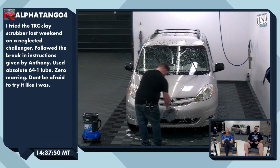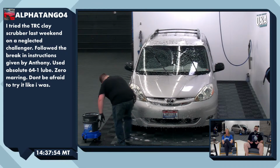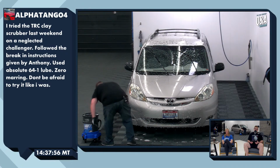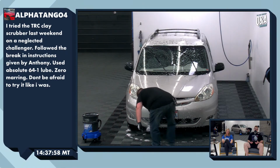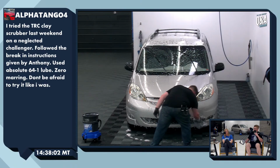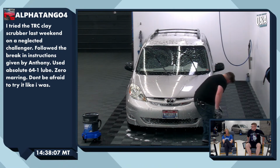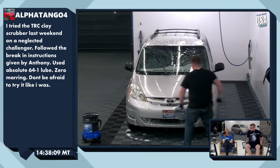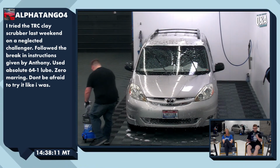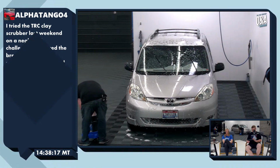Alpha Tango says, I tried the TRC clay scrubber last weekend on a neglected Challenger. Followed the break-in instruction given by Anthony. Used Absolute 64-1 as lube. Zero marring. Don't be afraid to try it like I was. Wow, that is a true testament. No, I mean, those clay scrubbers are great. I actually like the scrubber more than the towel, and it took me a while to get there, but I actually prefer the scrubber. They're absolutely great. Very cool.